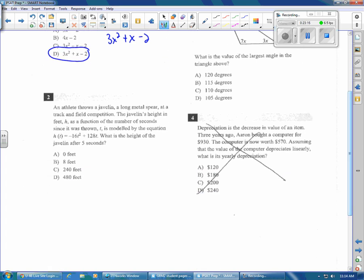Okay, an athlete throws a javelin, a long spear, at a track and field competition. The javelin's height, h, is a function of the number of seconds it was thrown. So t is your number of seconds. I should have changed colors for that, just so you can see the difference. T is the seconds. Okay. Modeled by the equation, height is a function of t, which is why they're showing it that way.